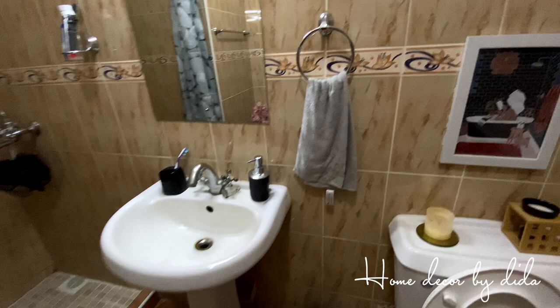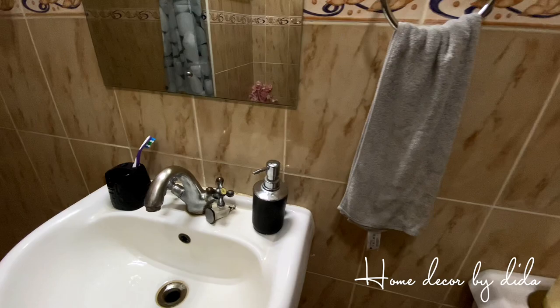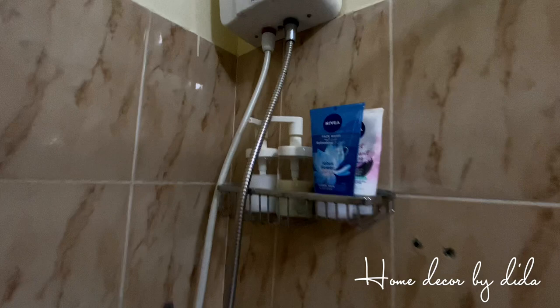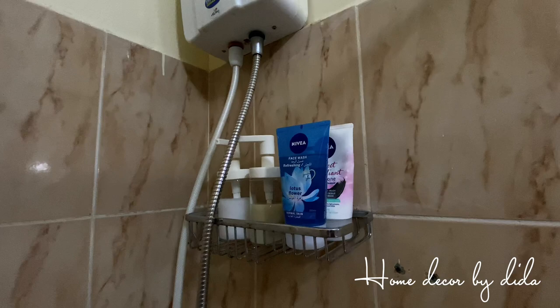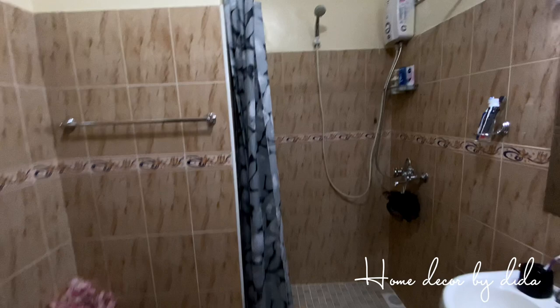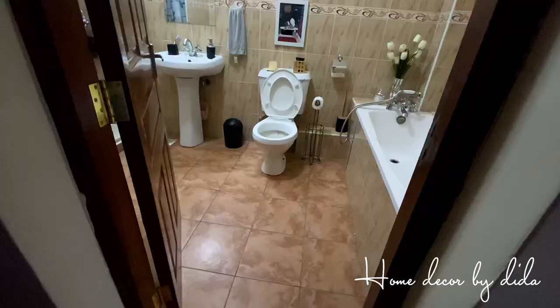Then this one from Miniso. I don't like the quality, but it's okay. Then I have my sink with this one from Mr Price. I bought it, I think, 2 years ago. And then I have my shower here. These soap dispensers were from IKEA Kenya, and they were $5.98 for three. So buy two, get one free. And then I have my face wash and my scrunchie. The shower curtain was from Carrefour. On this side, I just put my basket here. This would be my laundry basket in the flower vase. So I just need to buy the mats.